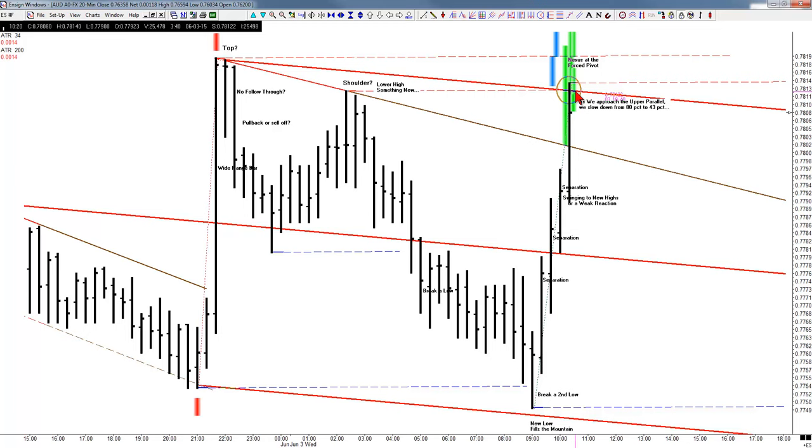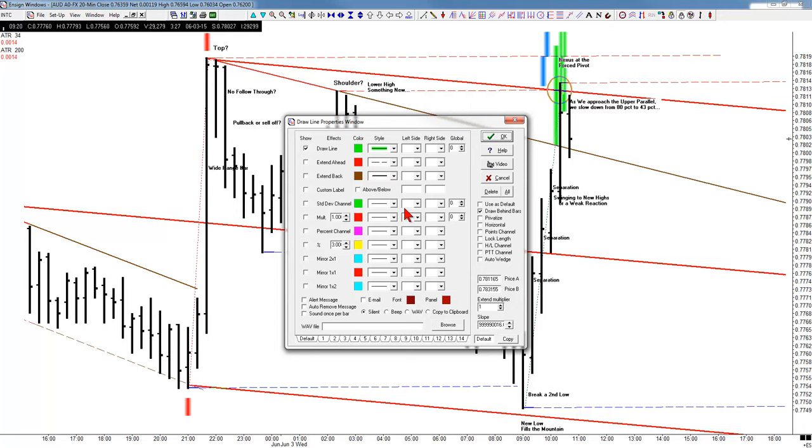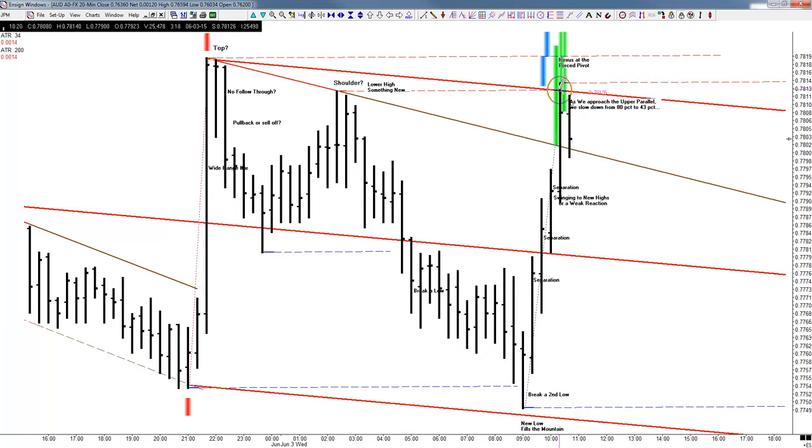All right, so let's see what we get out of this. Let's see if Matt gets filled. All right, so if you'd stretched for the upper parallel, you would not have been filled. Sorry. If you wait to see the touch of the upper parallel, then put your order in at the close, because that gives you plenty of stop up here above the top as well as above the shoulder. Okay? With me?